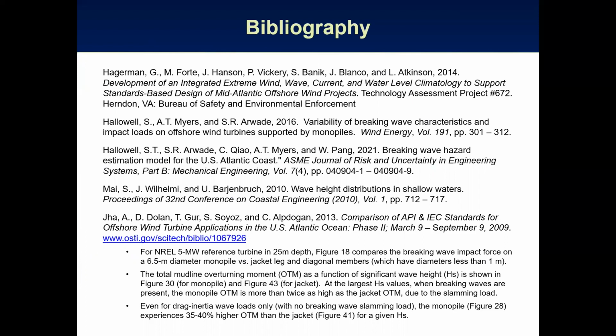And you can see that there's a step change in the load, the total load. You look at the wind thrust load, you look at the wind drag on the tower, you look at all these loads, and when you've got a breaking wave, it just dominates everything. It dominates the entire load profile experienced by the turbine.